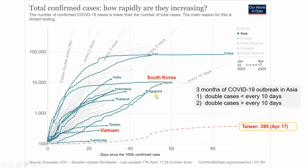And you can see Japan and Singapore are now in the first group. They controlled their case increase very well in the early phase, but now they have gone into another wave of case increase. Probably, in Singapore, immigrant employees had an outbreak in dormitories. And Japan had a lot of imported cases, but they didn't do very strict border control, and it turned out to be a big outbreak in local communities. So Japan and Singapore are now increasing much more than before.